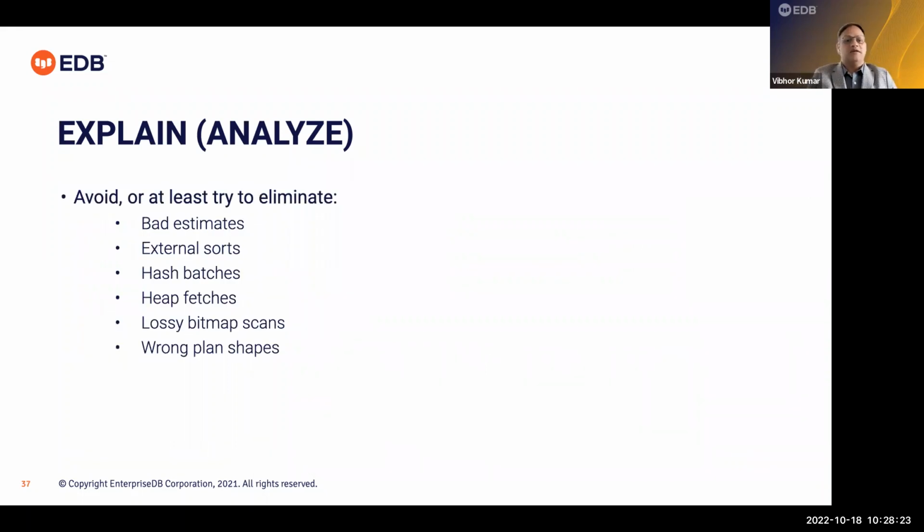Again, explain plan helps you to eliminate bad estimations. If you're seeing any kind of external source, hash batches, or heap fetches, or if you're seeing lossy bitmap scans or wrong plan shapes, you can look at this information using the explain command, and accordingly you can change your where conditions, query clauses, plus you can look at the stats too, and choose the optimal plan or rewrite the queries based on the tips shared in the previous slides to make it more performant.